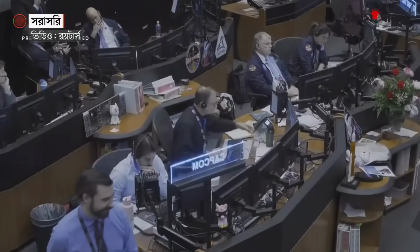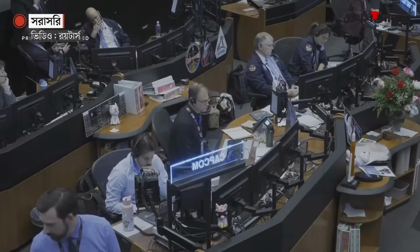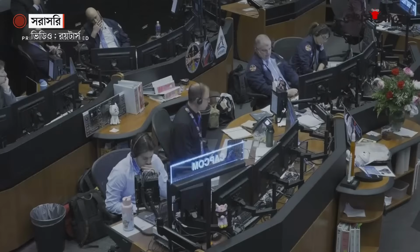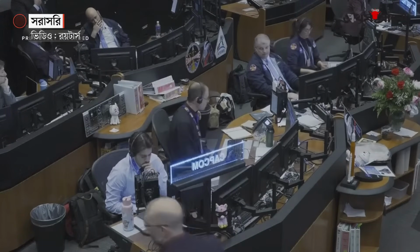You're now looking at a live view outside the Orion spacecraft, solar array wing positioned to look at the spacecraft itself. This is Artemis Mission Control at Johnson Space Center in Houston, Texas. The voice you hear on the ground is Capcom and NASA astronaut Stan Love speaking with the crew aboard Orion, specifically Canadian Space Agency astronaut Jeremy Hansen.